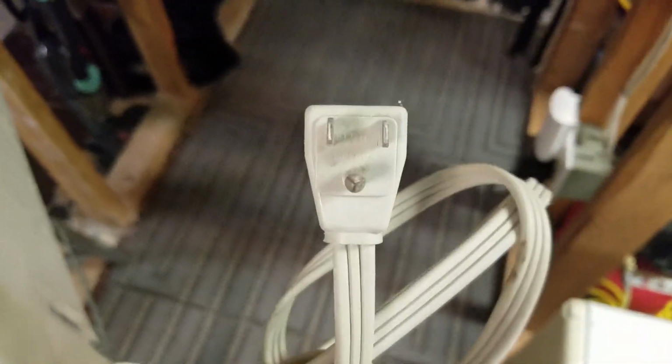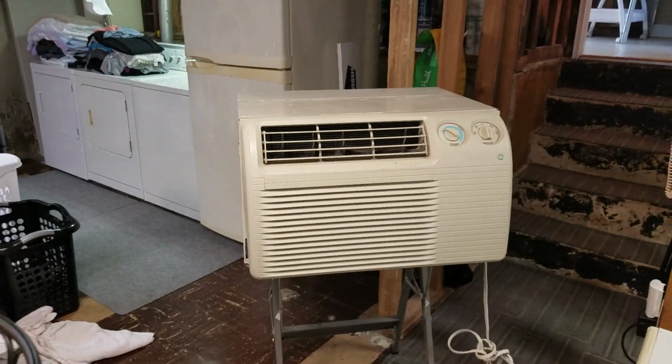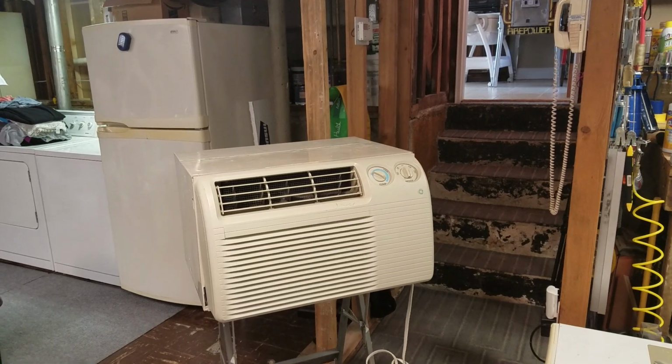Excuse me, yes, I'll take the cover off, but it's 110 voltage, which is good because a lot of older, bigger units, like 24,000 BTU units and stuff, were extremely big, so it was like 220.